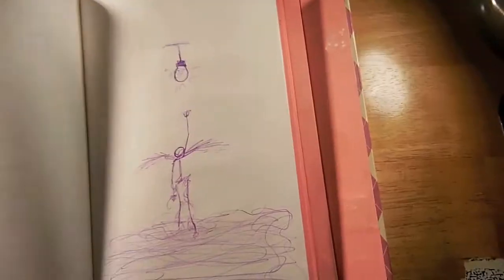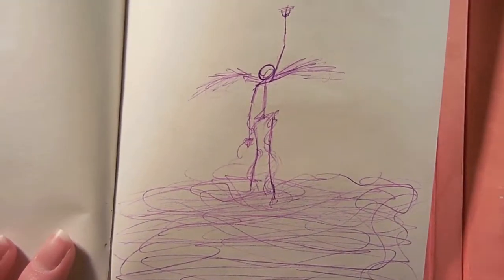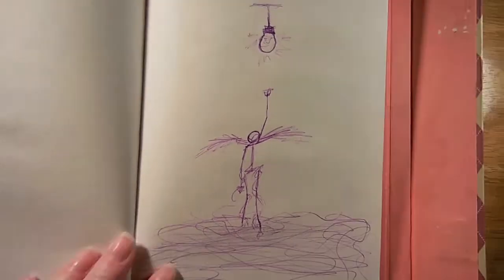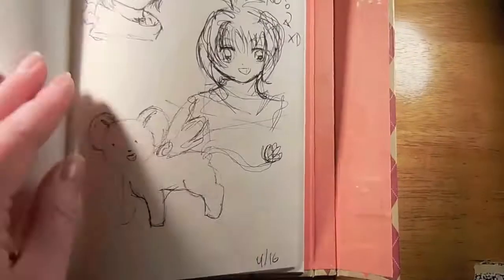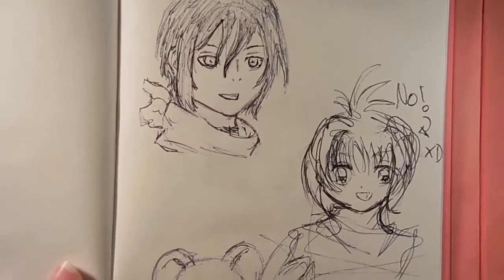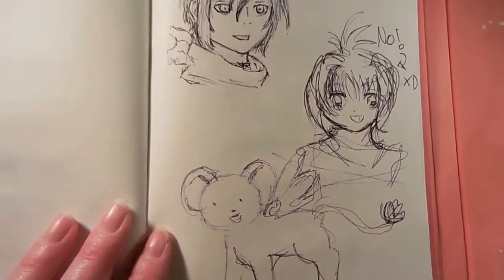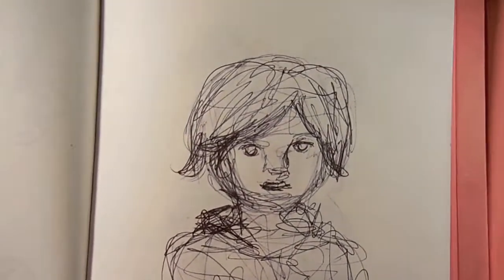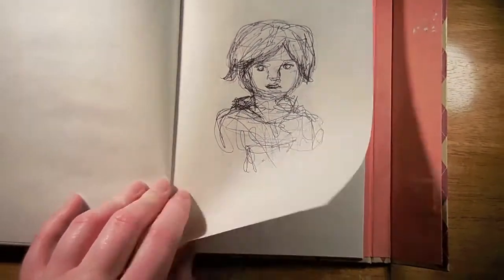This is a coffee page, and I don't know. And this page here is something I want to do someday as a painting. Just kind of an interesting concept. This is some manga that really, really failed. And more weird pen scribbles.